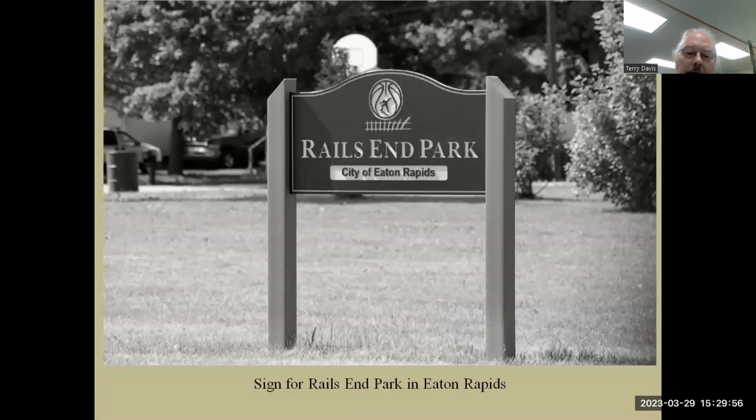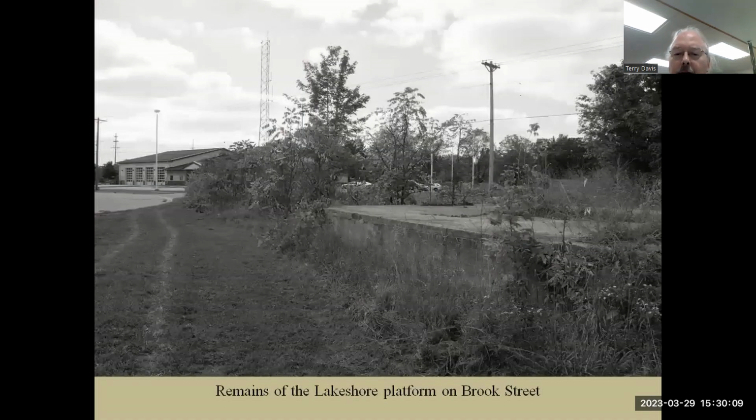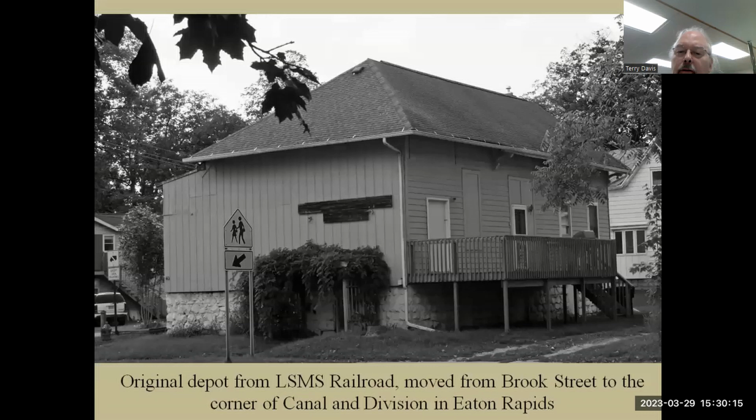Rails End Park is located at the north end of town near the police department and fire department, and they have the original platform still there. The station itself was moved several blocks over and became a dwelling for a while. I think it's had businesses and it's been a dwelling.